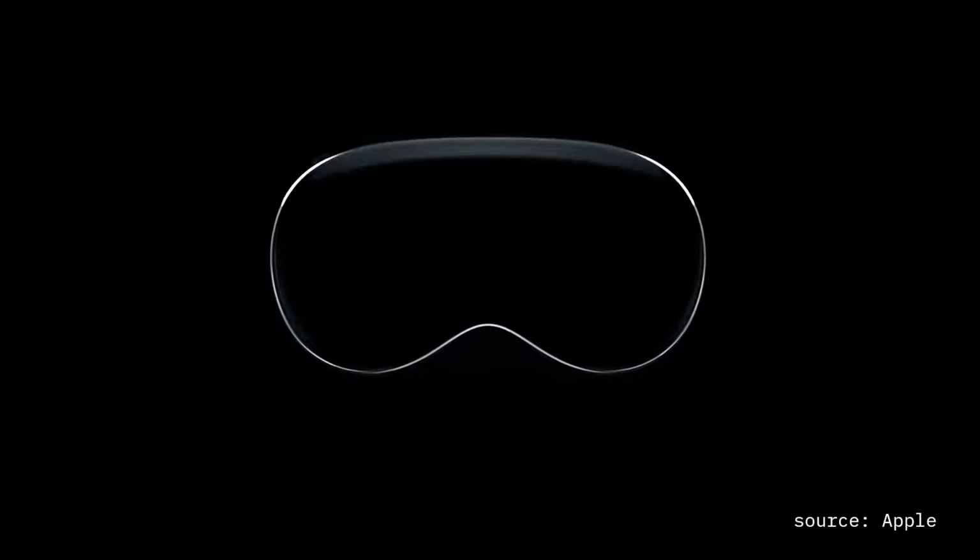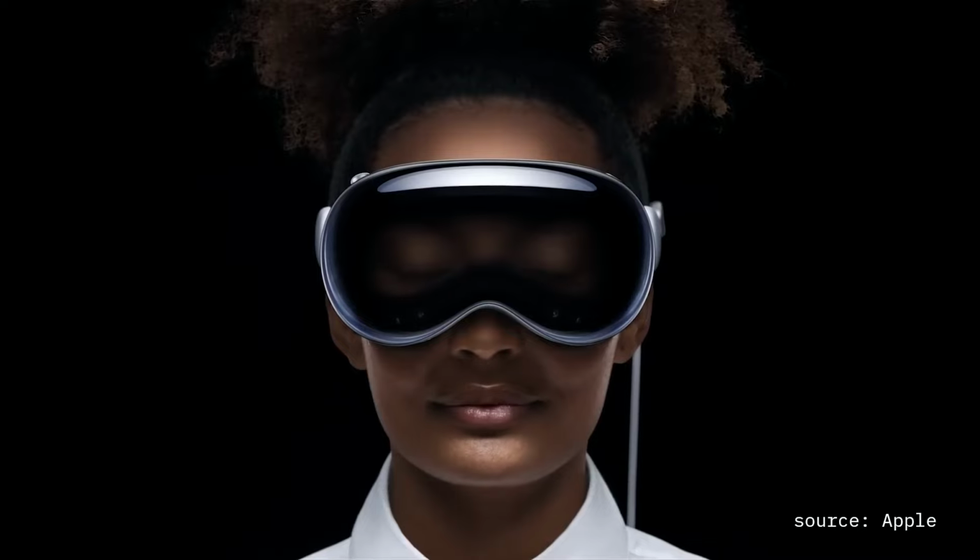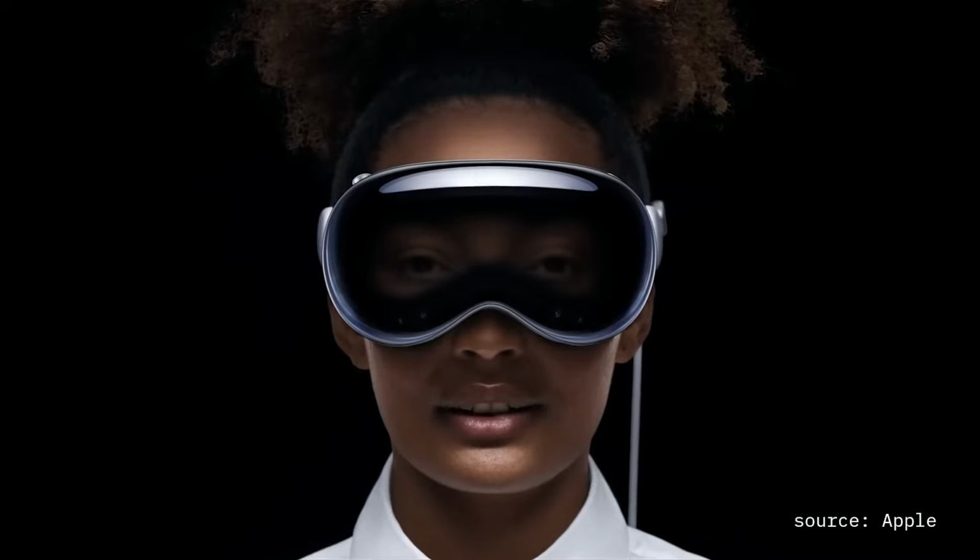Apple is once again bringing something new and revolutionary to the market as it introduces Apple Vision Pro, one of the most ambitious products that the company has ever created. Let us walk you through the wonders that this product has to offer and how its advanced technology will give you an experience you will never forget.